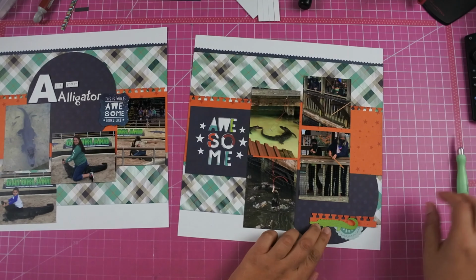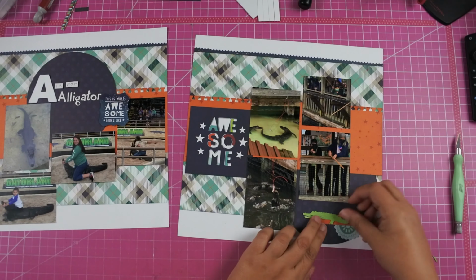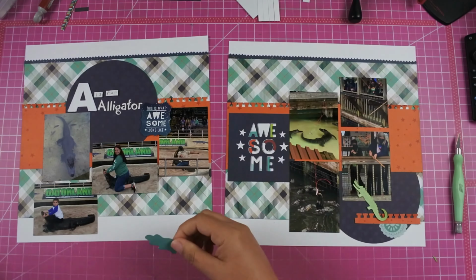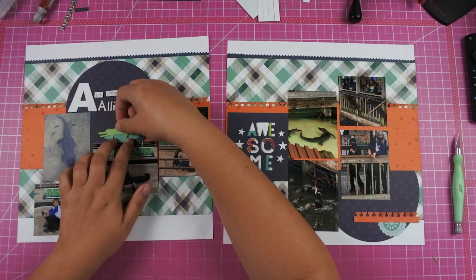And then over on the right hand side, there's a section where you can feed the gators, and it's basically just kind of like a fishing pole and some hot dogs. So we fed some gators over there.